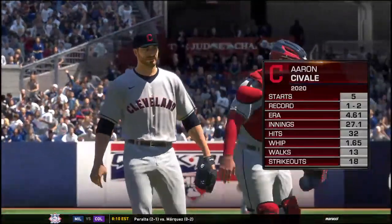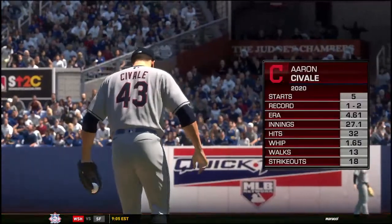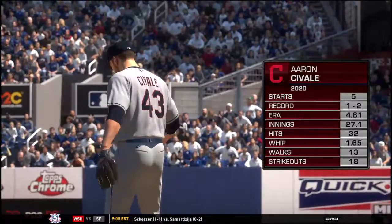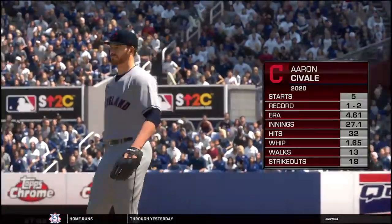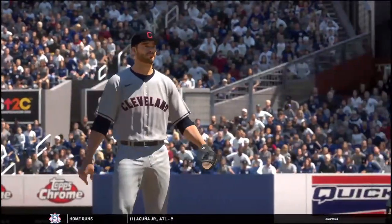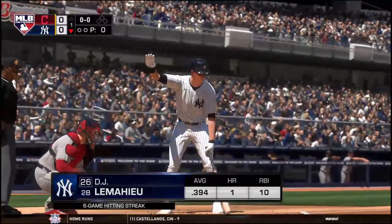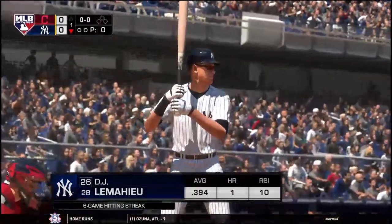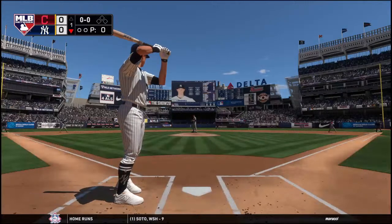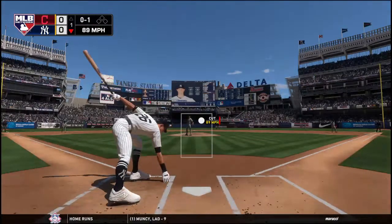Aaron Civale will be on the bump for Game 2 of the series. Dan Plesac, what's the word on him? Hey, man, we're getting a look at a guy that's really been struggling lately. In his last 3 starts, he has a WHIP of over 1.50. Lots of base runners, lots of hits, and lots of walks, and that doesn't add up to very good performances. So he's going to look to turn things around in this one here today. Now at the plate, DJ LeMahieu. He'll lead things off here in the bottom half of the first. Cut fastball in there for a called strike.